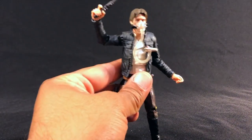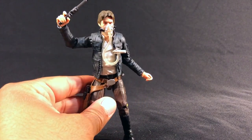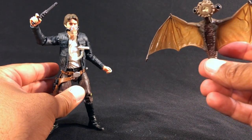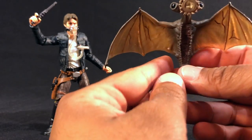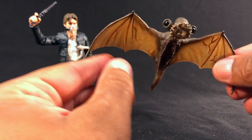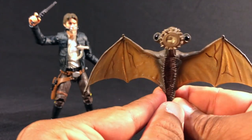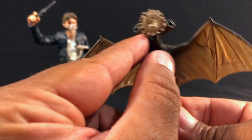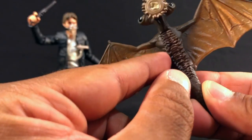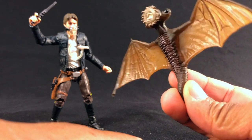All right, so here we have our new Han Solo, and we have our Mynock right here. If you look at the Mynock, it's pretty cool. It has almost like a little translucent look to the wings, with the light just right. You kind of see through it a little bit. It's a cool little creature. Take a look at the detail of the mouth, the eyes, the underbelly of it. It is a cool little space creature.